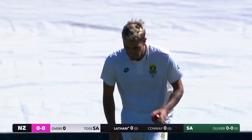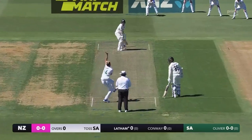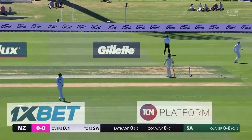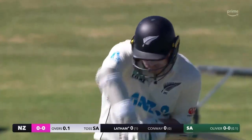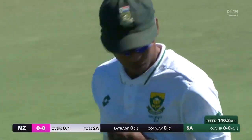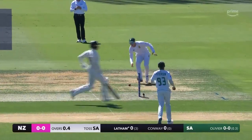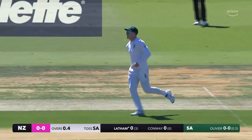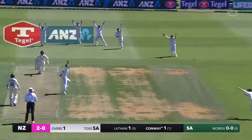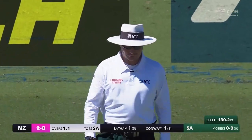Here we go. Oliver to bowl the first ball. What they would love, South Africa, is just 1 or 2 early wickets, just to settle the nerves. You've got 6 guys on debut. That's a good single. And good communication between these two. Close, close, it's around the wicket. Oh, it's fallen up and he's got one first up.